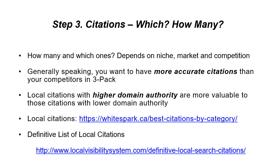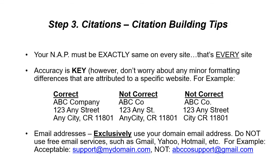Now, how many and which ones? Depends on niche, market, and competition. Generally speaking, you want to have more accurate citations than your competitors in the 3-pack. Local citations with higher domain authority are more valuable than those with lower domain authority. You can find local citations at whitespark.ca/best citations by category. For a definitive list of local citations, you can go to www.localvisibilitysystem.com/definitive local search citations.